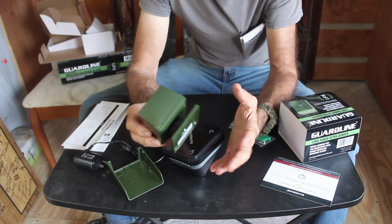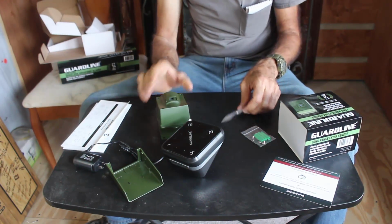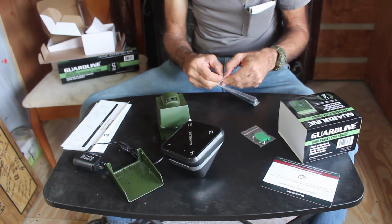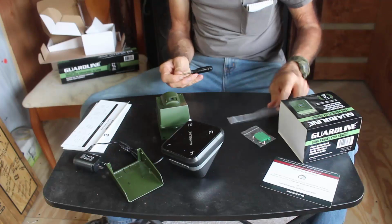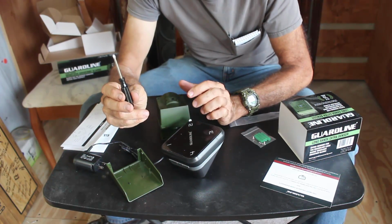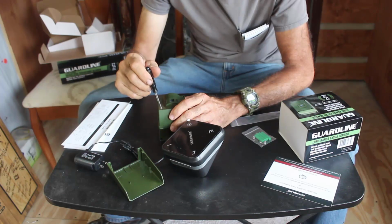Let's show you how this thing comes apart and put some batteries in it. We're going to take the screwdriver. It comes in a nice little carrying Ziploc case so that you can keep it without losing it. To me, that's pretty thoughtful of a company, to send the right screwdriver for this job.